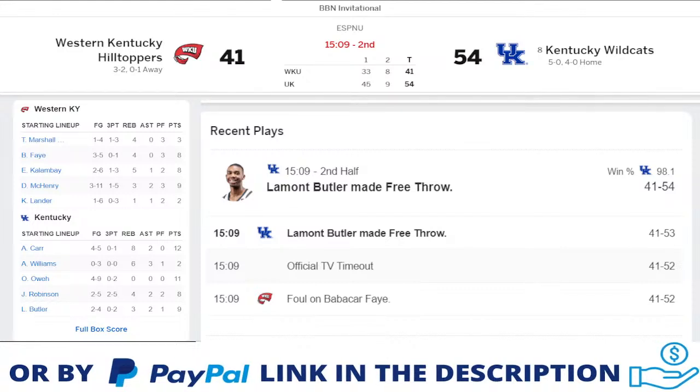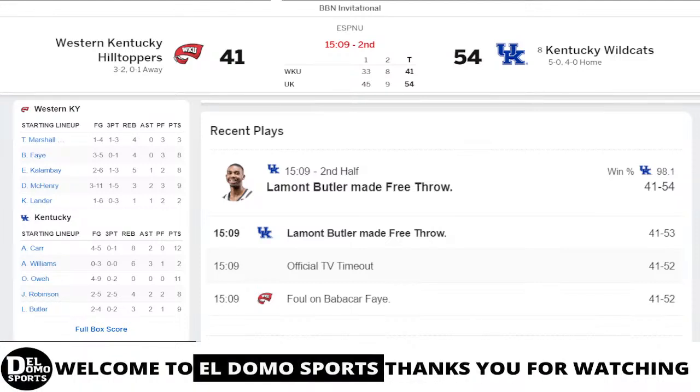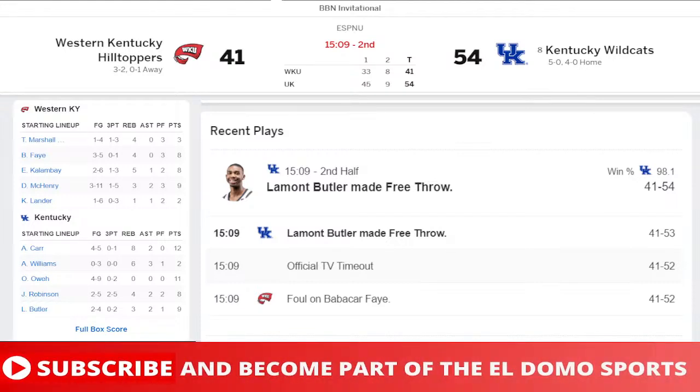Butler's free throw is good. Kentucky broke that game open late. It was somewhat competitive at halftime. The Wildcats ran away and ended up winning it by 35 points, 95-60. Butler hitting a pair and leading the game. Kentucky 54, WKU 41.